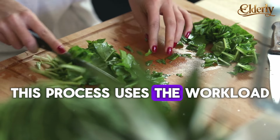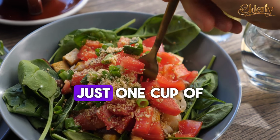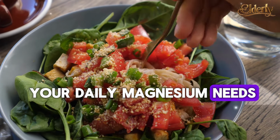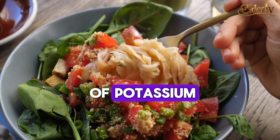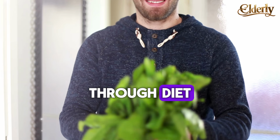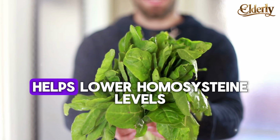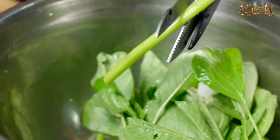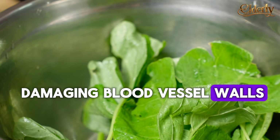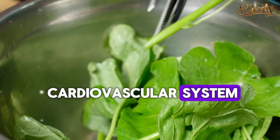This process eases the workload on your heart and reduces the pressure inside your arteries. Just 1 cup of cooked spinach delivers nearly 20% of your daily magnesium needs and about 800 milligrams of potassium, making it a top choice for anyone looking to control blood pressure through diet. Spinach is also a great source of folate, a B vitamin that helps lower homocysteine levels. High levels of homocysteine have been linked to damage in blood vessel walls, so keeping it in check is another way spinach helps protect the cardiovascular system.